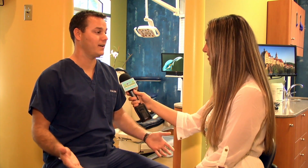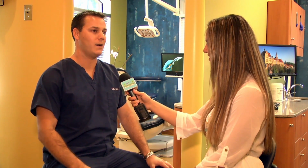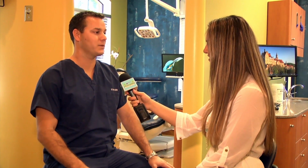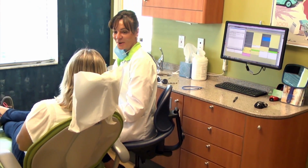We started with the building, and that began with LED lights and completely efficient appliances. We're reducing heat, reducing energy use. We went to a digital file system, so instead of using paper products, we're now completely digitally charting our patients.